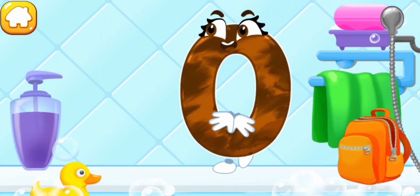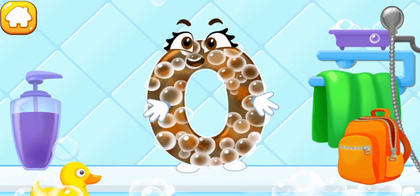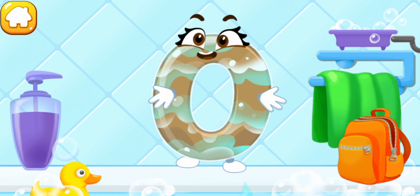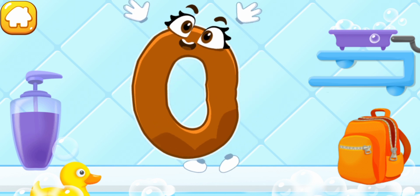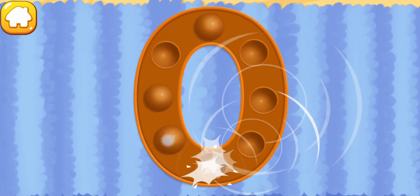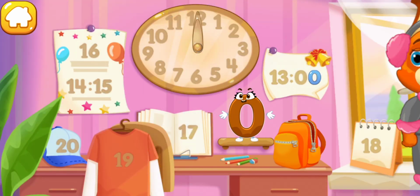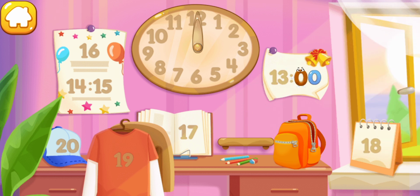Wash the number zero. First, apply soap on a number. Wash away the soap with water. Wipe the figure with a towel. Ready? Tap on the bubbles. Good job! Put the number zero in its place. Great!